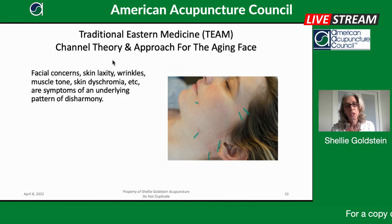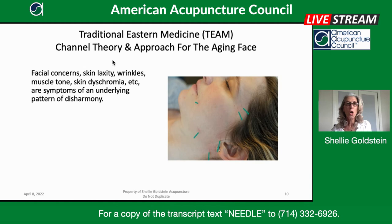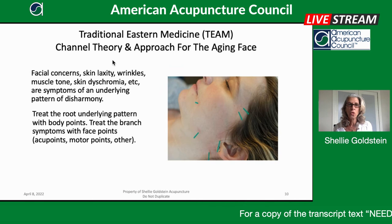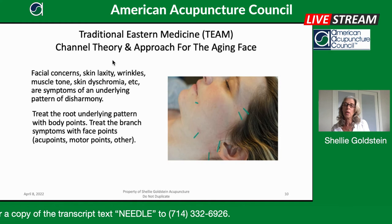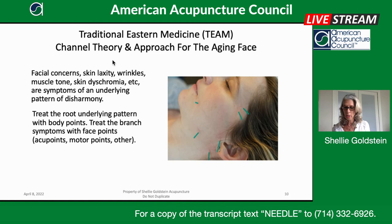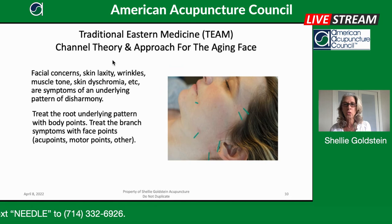When we talk about these concerns, skin laxity, wrinkles, muscle tone, skin dyschromia, et cetera, we call those the symptoms. Those are just the symptoms of that underlying pattern of disharmony. And when we treat, we're going to treat the root cause first with body points, and then we're going to treat the symptoms. So we put the points on the extremities and along the torso first. We do our diagnostics, we treat the patient for their underlying condition, we apply acupuncture points on the legs, the arms, torso, and then we address the symptoms or the facial concerns with points on the face.